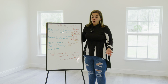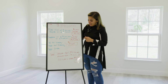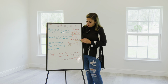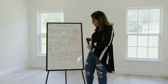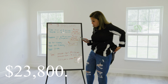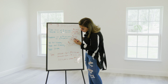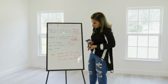Conventional loan, if you're a first-time home buyer, you're able to put 3% of the purchase price, which comes out to $10,200. Closing costs are the same, so if we add the down payment plus the closing costs, we're at about, oh, that's incorrect. That's not 25,000. Hold on. I'm sorry. My bad, guys. It's actually $23,800. I knew that didn't look right. All right, so that would be $23,800.